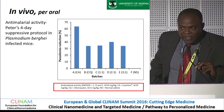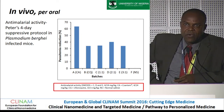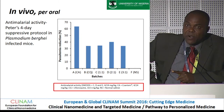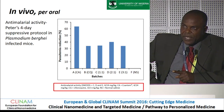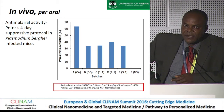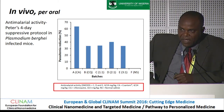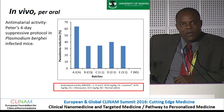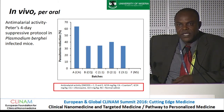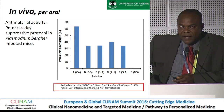So we administered the crushed, powdered Coartem, you know, it comes in tablets, and with our nanoemulsions, we administered them orally by oral gavage. And we monitored the parasite clearance of our formulation vis-a-vis other ones, chloroquine, and the controls together with the Coartem. But first of all, the strain of the plasmodium we used was Plasmodium berghei, which we know is a chloroquine-sensitive strain.